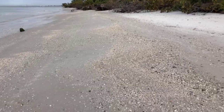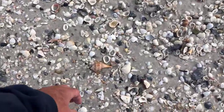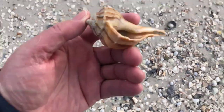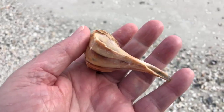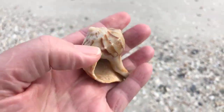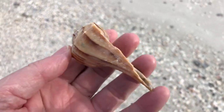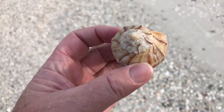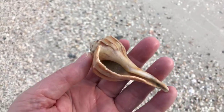Looks like a big broken whelk over here. Yeah, that's a pretty nice whelk shell. It's not broken, it's chipped up a little down at the bottom. Still got nice color, great colors on it. I'll keep that. See, that's the reason I came up here. Must have been that whelk shell calling me.